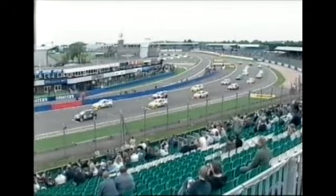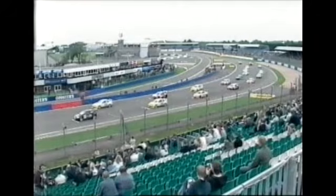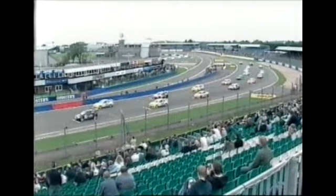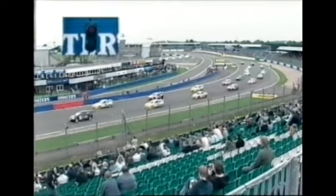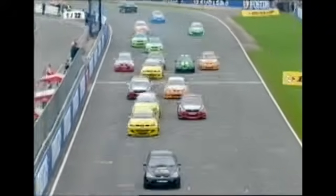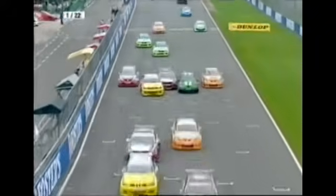Round 26 of the Dunlop MSA British Touring Car Championship set to get underway here at Silverstone. Can Tom Chilton make it two out of two, or will he be beaten by the Seats? Away we go, and it's a good start from Chilton. A terrible start by James Pickford. Jason Plato moves immediately into second, and Ivan Muller is going to take third.